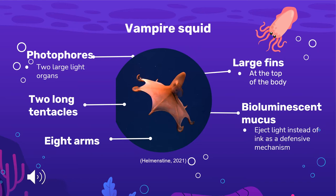So, what do I mean by that? If they need to be invisible and hide from predators, they will turn it off. And if they need to attract prey, then they will turn it on, and so on. The other source of light is seen when they feel threatened, because they eject bioluminescent mucus from the tips of the arm instead of ink.